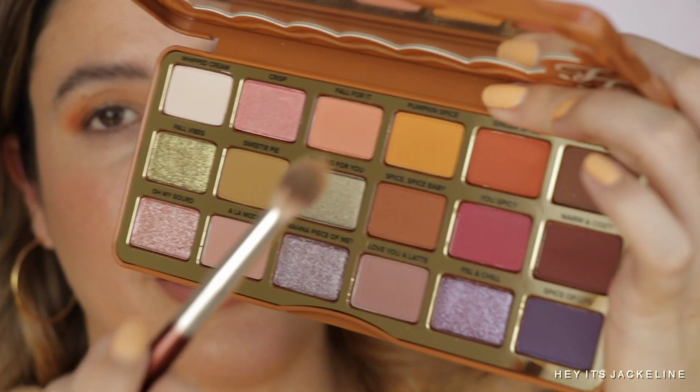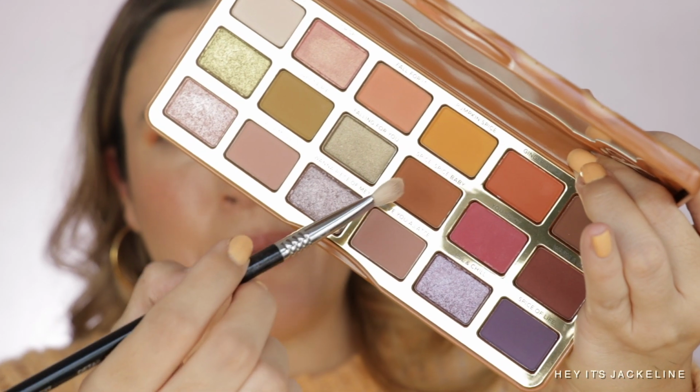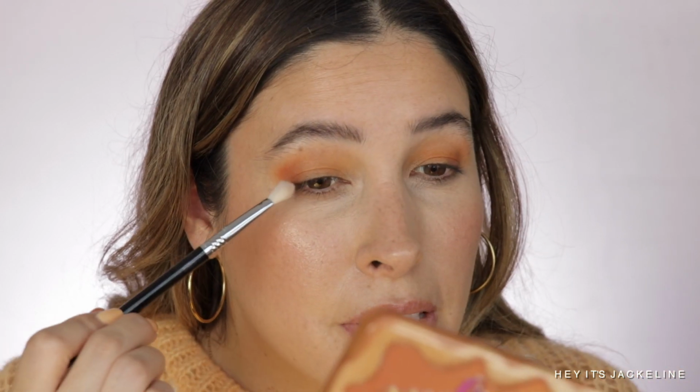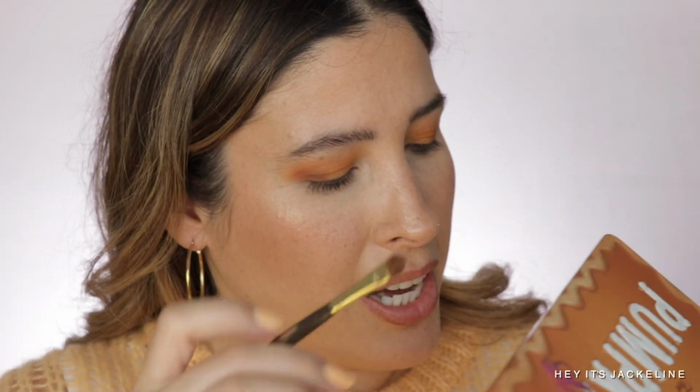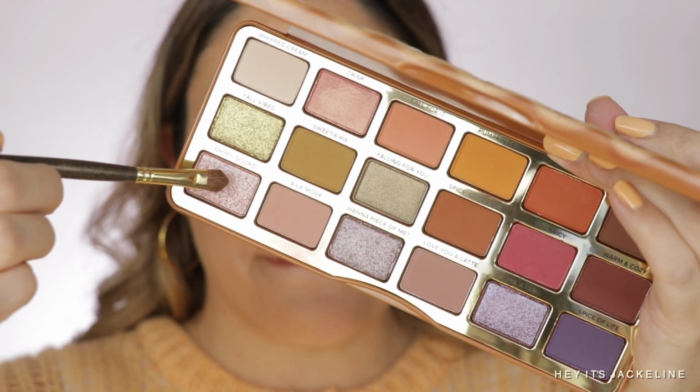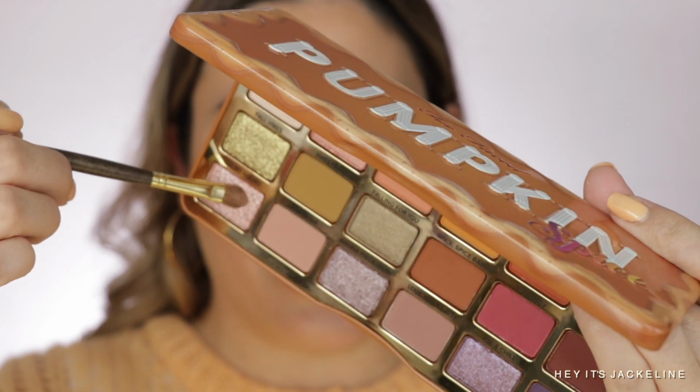They all look pretty. Okay, let's go back to Pumpkin Spice, and I'm gonna take it right here on my eyelid. I'm gonna go to Spice Spice Baby. That's so funny, these names. And I'm just gonna deepen out even more my outer V. Let's go for a shimmer shade right here. I think I want to go for this shade called Oh My God. It's a very interesting shade. It's a light muted pink, and I think I just want to put it a little bit on the middle of my eyelid.